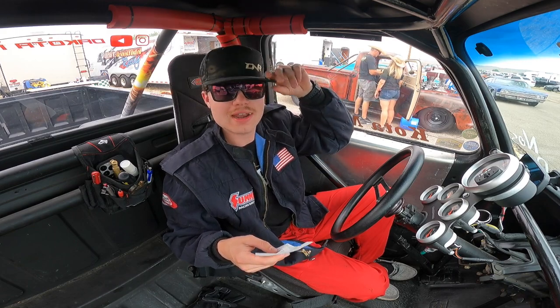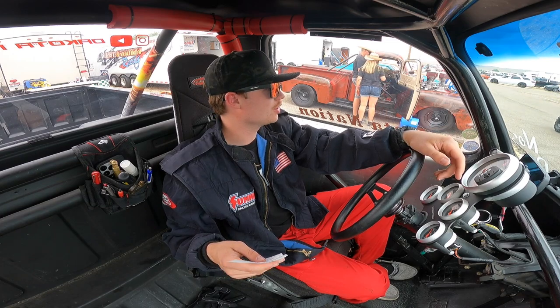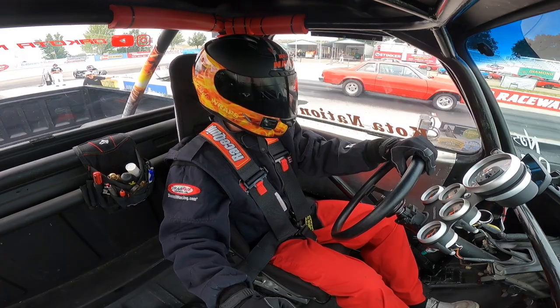10.91. I had a 1.49 60 foot. The truck ran a 10.91 at 120. I'm gonna do one more test pass, like I said, and then we're headed first round to eliminations.